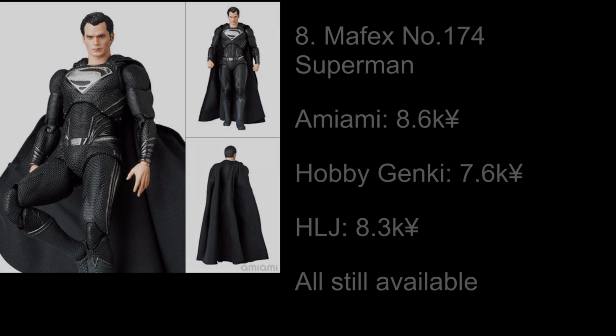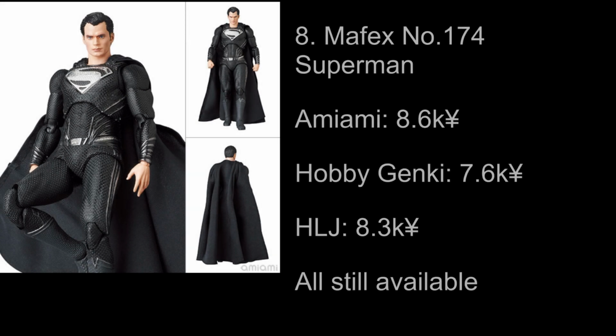So in 8th place we have Mafex Superman Zack Snyder cut, and it's numbered 174. I honestly don't even know to this day how Mafex actually puts numbers on these. I know they just don't go in order, or I don't know, to be honest. I just see the number and I wonder how they base these numbers.